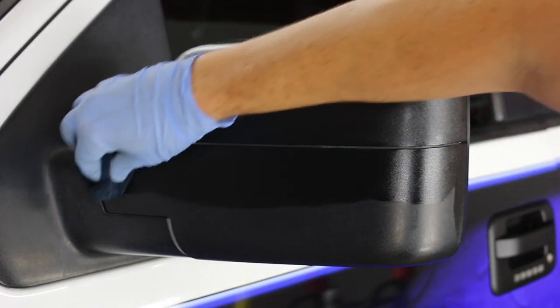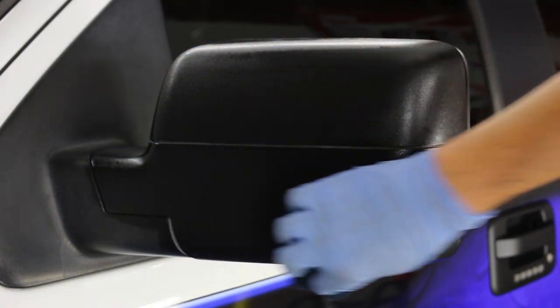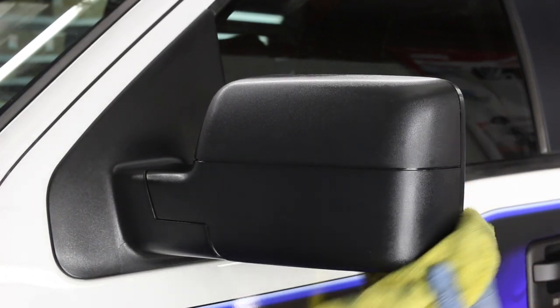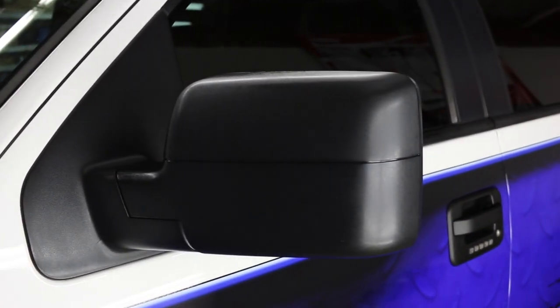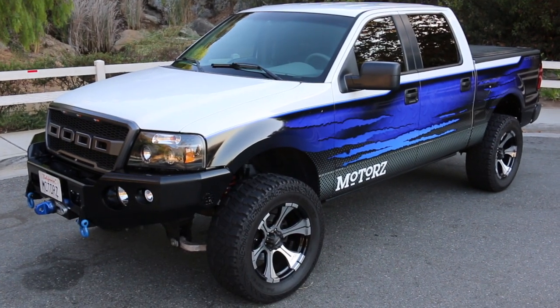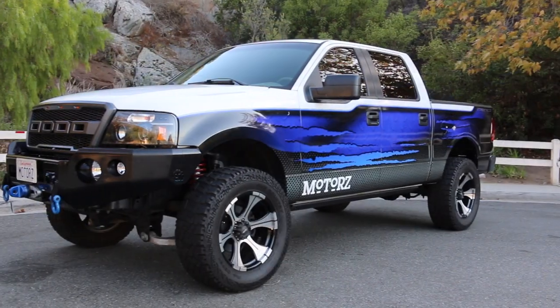What it does is it puts elements back into the plastic that were lost over time, so the more you use it, the longer the effects of the product will last. It's essentially rejuvenating the plastic. I was so impressed, I bought a bottle of it immediately. I forgot to mention that they ceramic coated both the white stock paint and the wrap, which should help extend the life of the wrap as well.